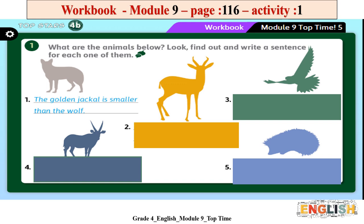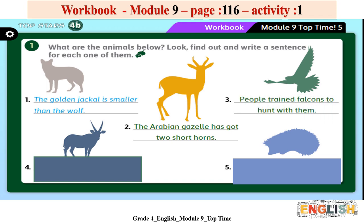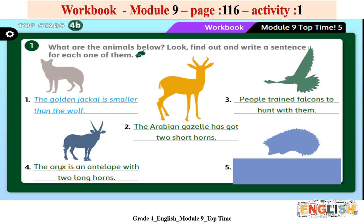Now remember, you can go back to your student book and find these sentences at the text. Very good. You did great. Check your answers, please. 2 is the Arabian gazelle. The Arabian gazelle has got two short horns. 3. Falcon. People trained falcons to hunt with them. Number 4 is oryx. The oryx is an antelope with two long horns.